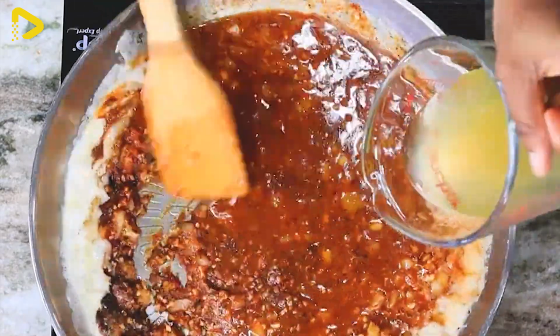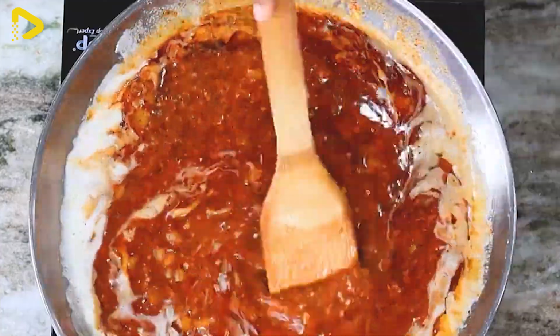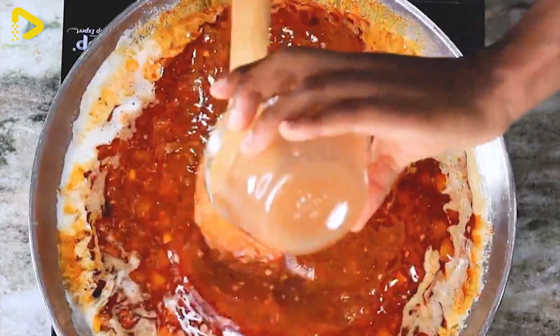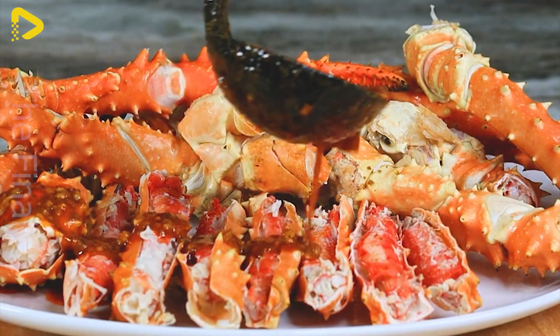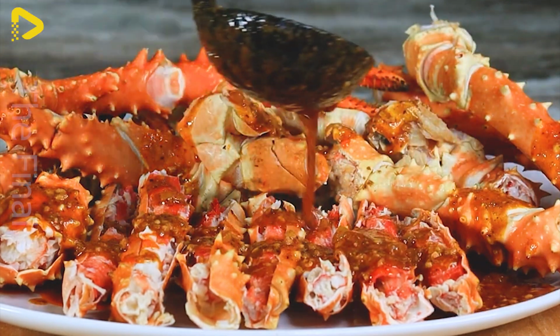A unique feature of Alaska king crab is its rich omega-3 fatty acids content, beneficial for cardiovascular health and brain function. These fats help increase HDL cholesterol and offer numerous other benefits for heart health.